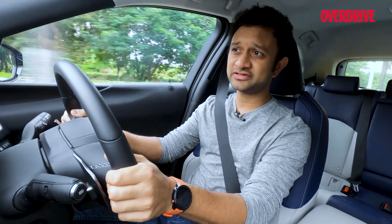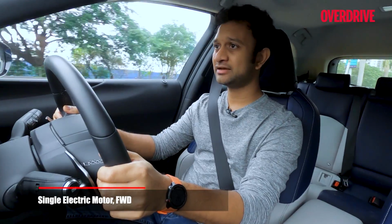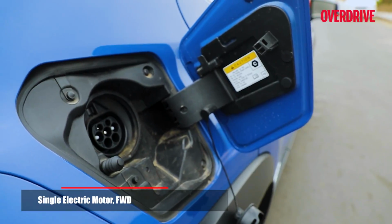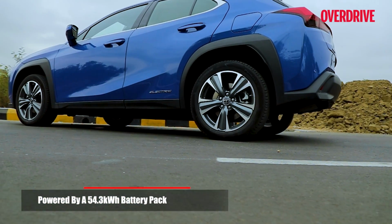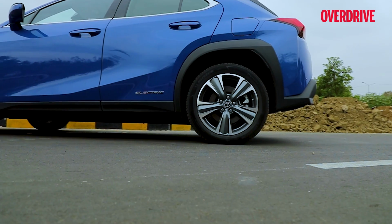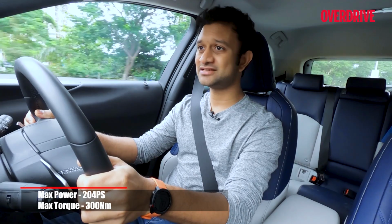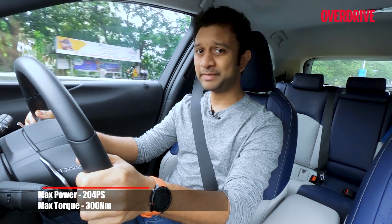So here's a quick run through of the spec sheet. The UX300e is front-wheel drive. The battery pack is 54.3 kWh and is sandwiched under the rear seats, under the floor, but that does mean it takes away from the ground clearance as well as the rear seat comfort just a little bit, which we'll get to. The electric motor puts out 204 PS and 300 Newton meters, which are respectable figures.